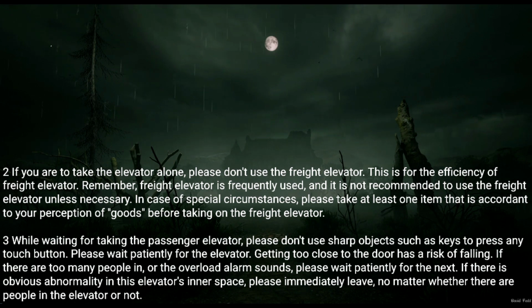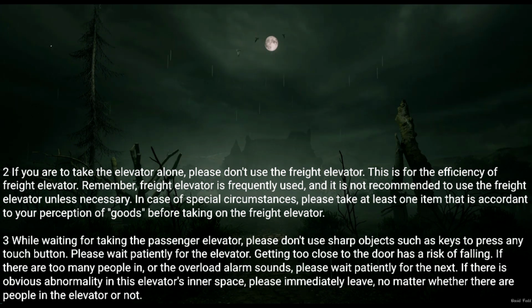3. While waiting for taking the passenger elevator, please don't use sharp objects such as keys to press any touch button. Please wait patiently for the elevator. Getting too close to the door has a risk of falling. If there are too many people in, or the overload alarm sounds, please wait patiently for the next. If there is obvious abnormality in this elevator's inner space, please immediately leave, no matter whether there are people in the elevator or not.